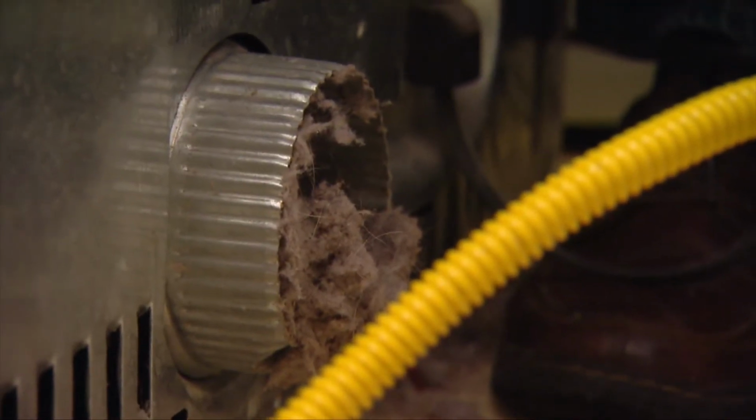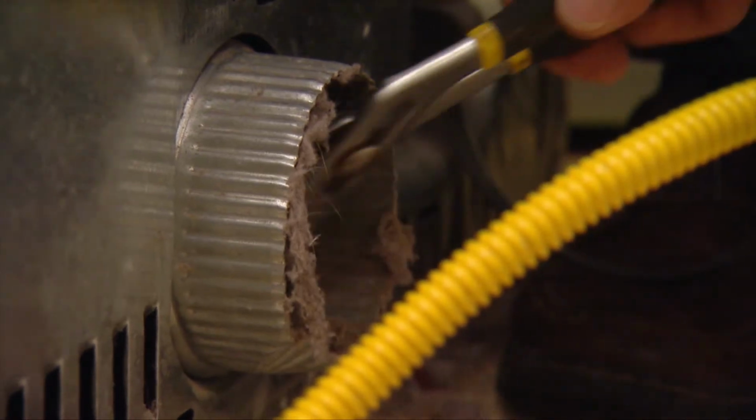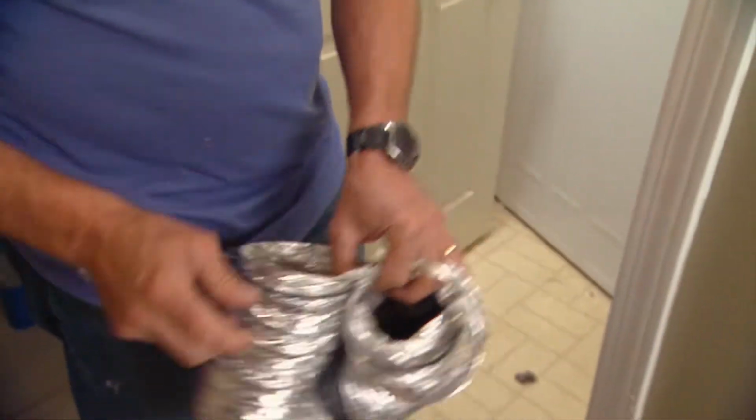Oh boy, I bet this dryer's been drying pretty slow. Oh, we got a lot of lint up in there, Laura. That's okay. We'll vacuum all of that out. Like I say, you'll end up having a dryer that'll work a heck of a lot better than it did. Well, that'll be nice. And we'll definitely get rid of this thing.